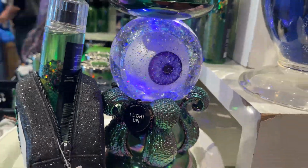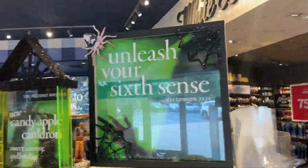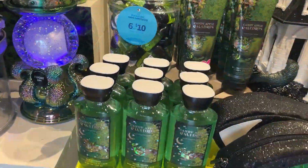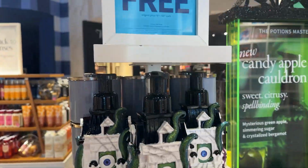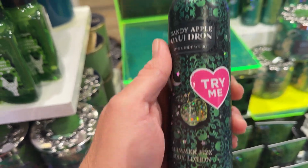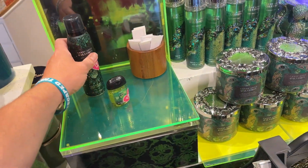So it looks like we have the new Candy Apple Cauldron. I'll go ahead and touch on that one first. And then we have the Vampire Blood returning. There's a men's line this year. There's a lot of really cool candle holders and different items, pocket back holders, the wallflowers, all that stuff is new. And then there's going to be a Ghoul Friend returning as well. I know the Vampire Blood and Ghoul Friend are like everybody's favorites, but I'm thinking Candy Apple Cauldron. Let's check this out. Room spray too. Oh, body lotion. Ooh, body lotion for this as well.